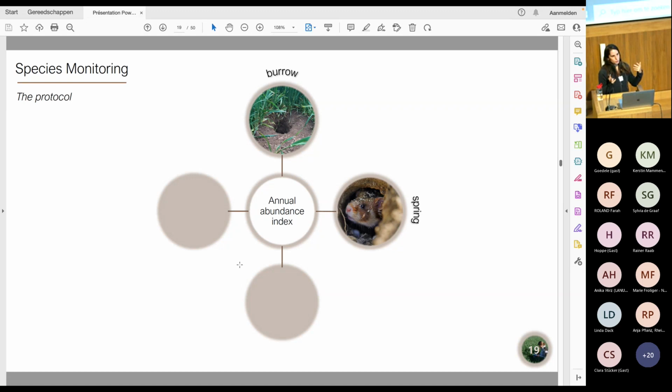The main idea is to get 1 burrow per adult. So by surveying immediately after the end of the hibernation, we avoid counting first the burrows of the young, because they are not born yet. And second, we also avoid counting burrows abandoned by adults, because hamsters are known to dig several burrows during the year. And also it's easier to see the burrows because the vegetation is less thick.